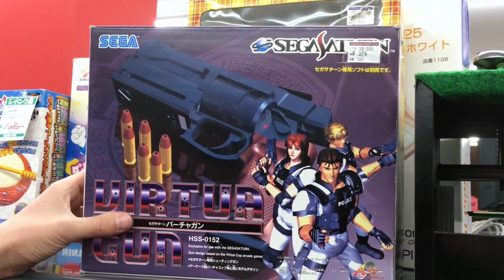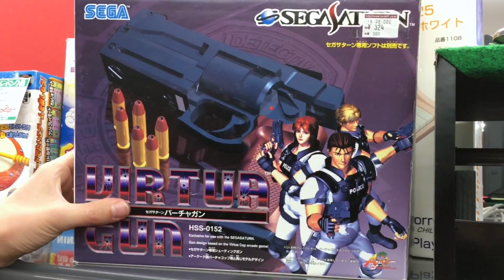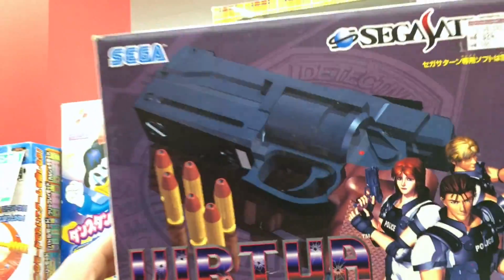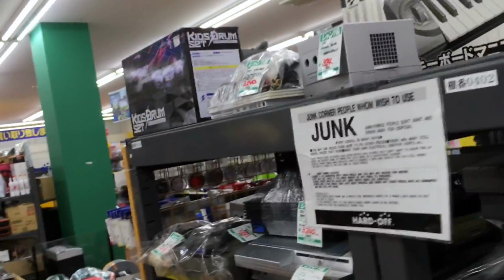I don't even know how you would get this back to America, because in Japan, when they did guns, they did them for real. That's what it looks like. There's no orange tip. There's no nothing to distinguish it. Aside from the weird size of it, there's nothing that really distinguishes it from a real gun. So I don't know if that'd be a problem when you're going through customs, but it's not something I would want to take a chance on.